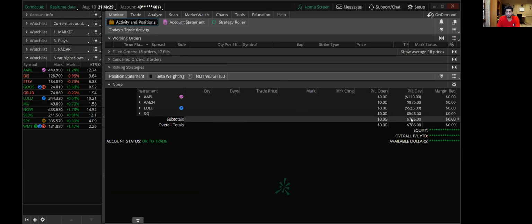$786. So again, to know if it's a fake account or not, right, you go and look at the top left here. That's the real account number, real-time data, connected. So I end up on the day up 786 bucks. I was up 1,400, but after those last 2 bad trades with Apple and Square, I end up giving back about half of the profit. So instead of 1,400, roughly $800 profit.